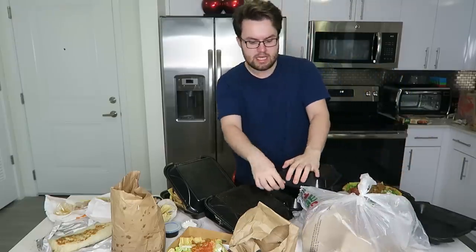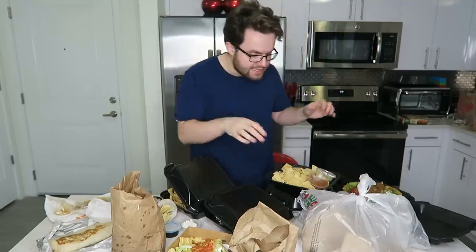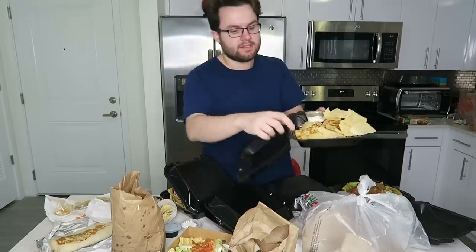Last but not least, the quesadilla, yes! Okay, so we got our quesadilla right here. Can y'all see it? It looks good. There's a whole lot of pieces. Okay, it looks really full. I see tons of chicken inside.